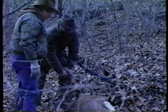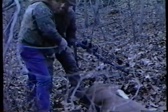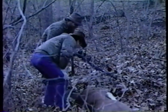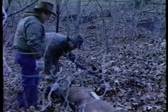Well, the work begins. I'd say that bugger might go 160 or something. Oh, you'll beat that. 170? Yeah, that's a good buck. He's pretty heavy to the chest. Good neck on him. I'd say he's a 175 or better.